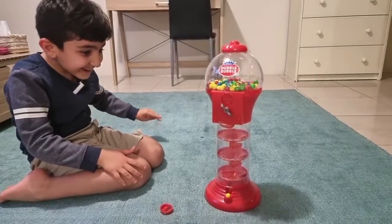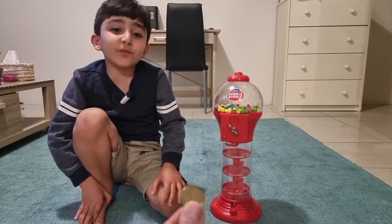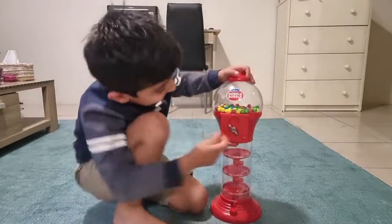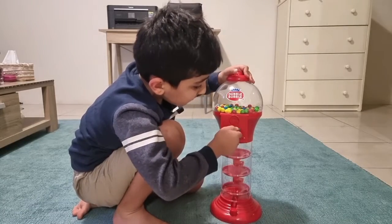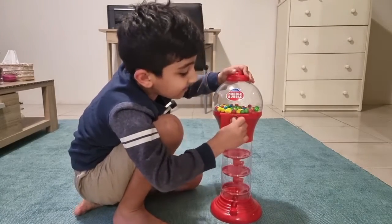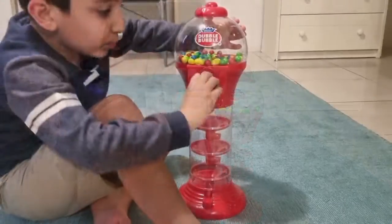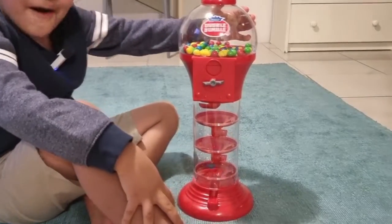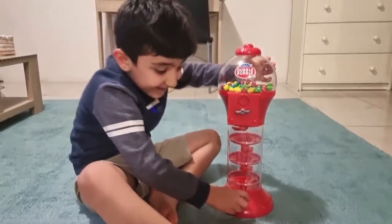Guys, here's the coin. My dad wants a gumball. He gave me a coin. Let's get one. He probably doesn't need it. Guys, how did we get two?